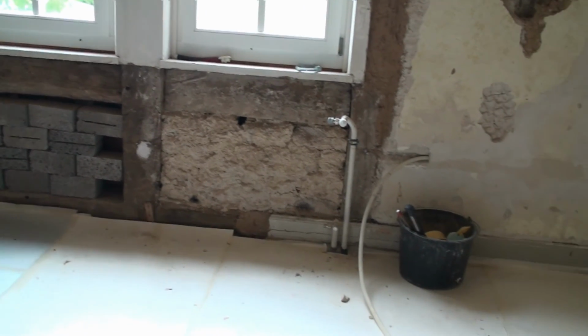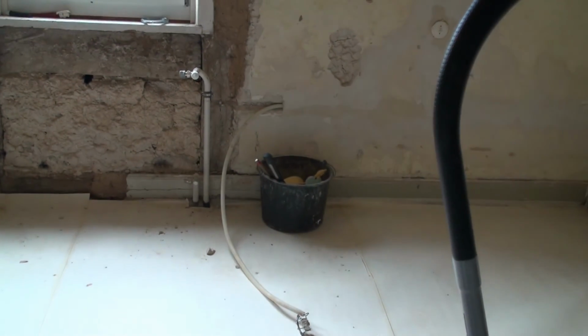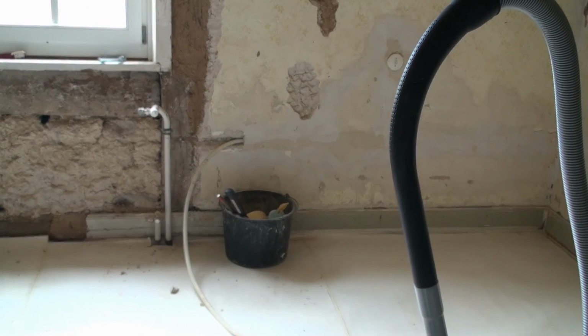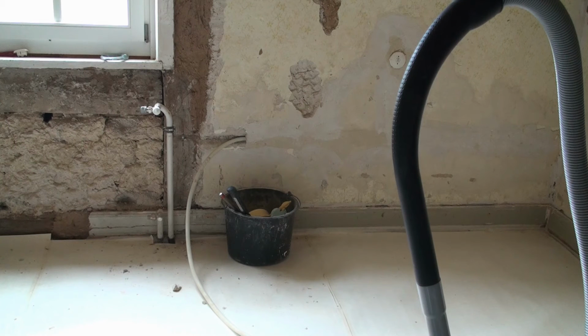So I just pulled up the wire here. You can see the cable wire on the ground, and I'm going to move it over to that wall over there. That's one of the things I'm going to do today. I'll cut the wire off and make a hole in the wall there where a new outlet box can go in. I'll probably put a double outlet in, just because you can never have enough outlets as far as I'm concerned.